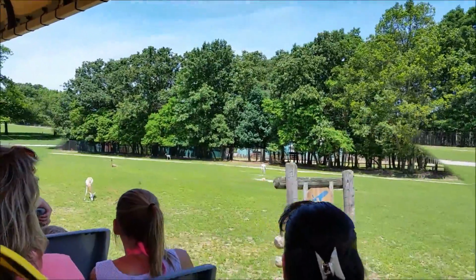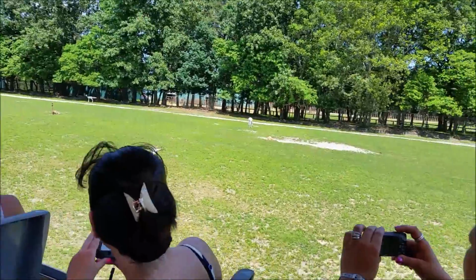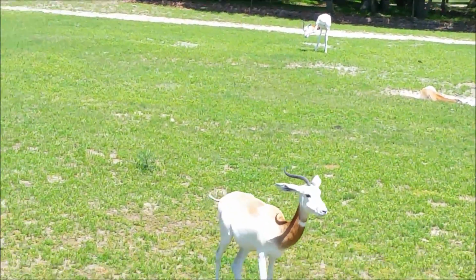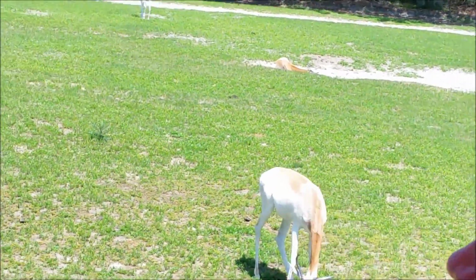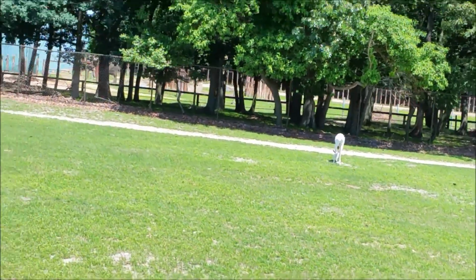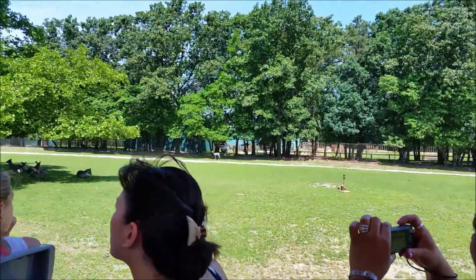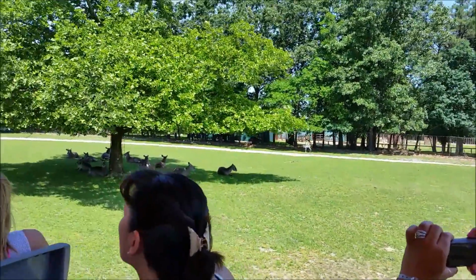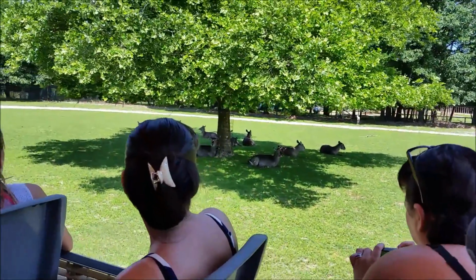And then right here, on your right, we have our Dama gazelles. The Dama gazelle is the largest species of gazelle in the world. And they have an interesting defense mechanism. They'll straighten their legs straight out and jump straight in the air as high as they can to ward off predators. And unfortunately, these animals are very close to extinction in the wild. There's only about 500 of them left. That's not a lot.